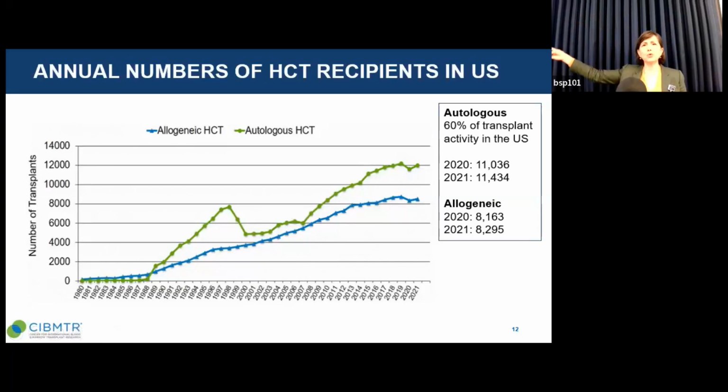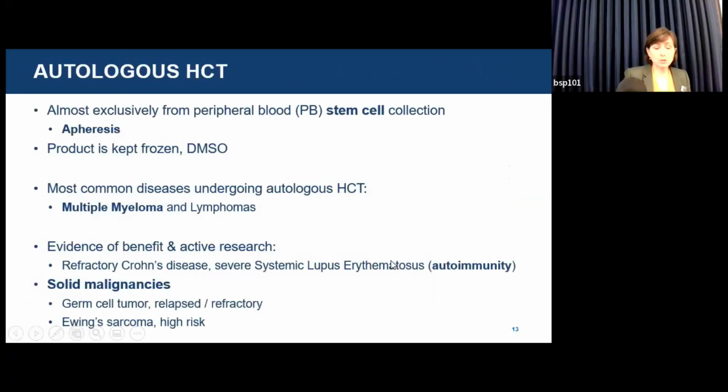And I'm going to show you with the result of ZUMA-7 why. And here we're going to talk later about the blue one. And you can see here the numbers of autologous transplants that we did in 2020 and 2021 in the US, more than 10,000. So almost exclusively collected through peripheral blood.